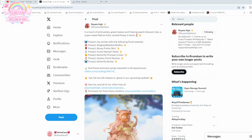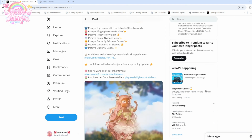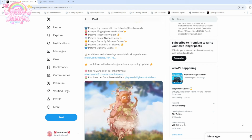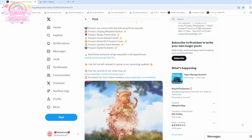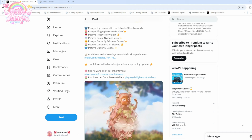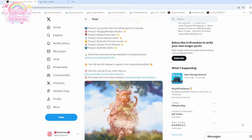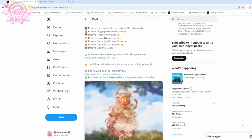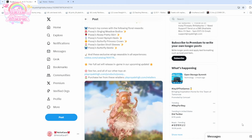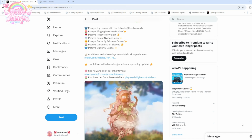Alright friends, so I am on Twitter, and basically guys, there is a brand new Royale High set that literally just dropped, and it looks absolutely amazing. So guys, I'm going to read the description out for you right now, and I am sorry if I am pronouncing anything wrong, but basically there are 5 new pieces to this brand new set. So there's a bodice, there's a skirt, there's a headpiece, there's a crown, there's a pair of sleeves, and there is this little special butterfly friend thing.